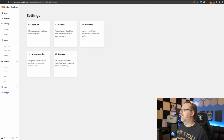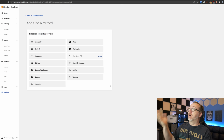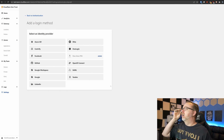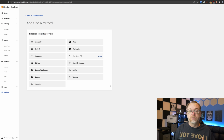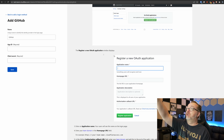So the other thing that we can do here is come over to settings, go to authentication, and click on add new down here where it says login methods. There are lots of different options here as well for third-party logins, whether it's Google or Facebook or, I think, GitHub or LinkedIn or whatever. Of course, you will have to have app keys and those sorts of things. What's great about this, though, is let's say I wanted to integrate GitHub into this. It walks you through step by step how to add that third-party integration for authentication to your stuff. They've done a really, really good job with their documentation, so I love that they've made this super simple to set up.